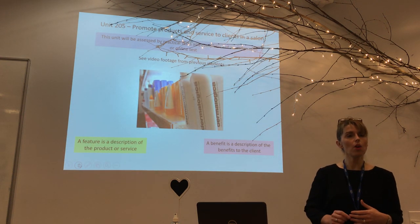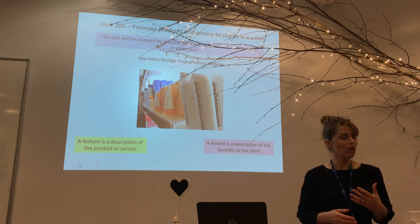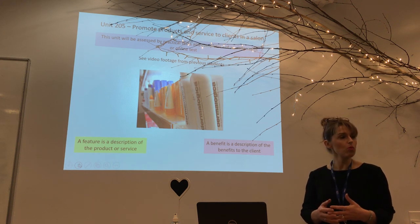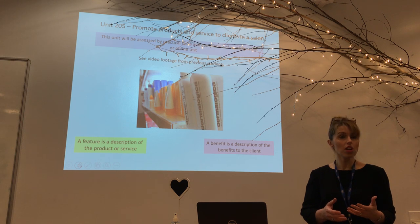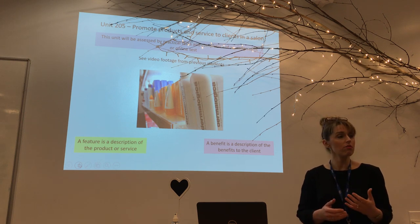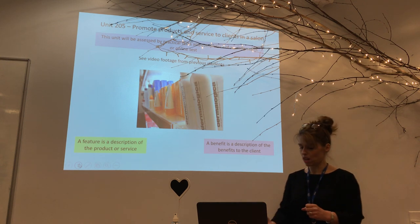Students are also encouraged and taught how to retail, because when you get out into salons and spas, it is really important that you are able to recommend products. Not only does that increase the service for your clients, but it also will increase the revenue, and many students will get commission on that as well.